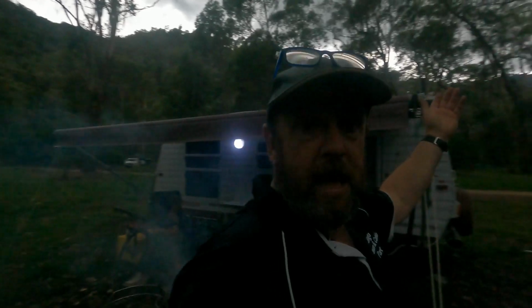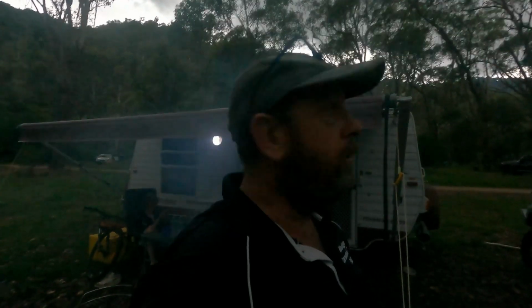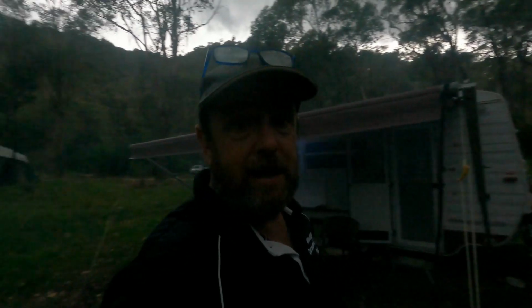The storm's coming from the other side, so the caravan's going to protect the awning. It's strapped down pretty good. So we'll see if I've got to fold it in later on, or I'll fold it in. But for now, we're just batting down the hatches.